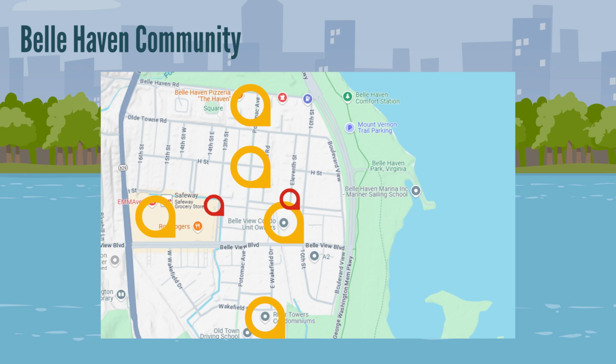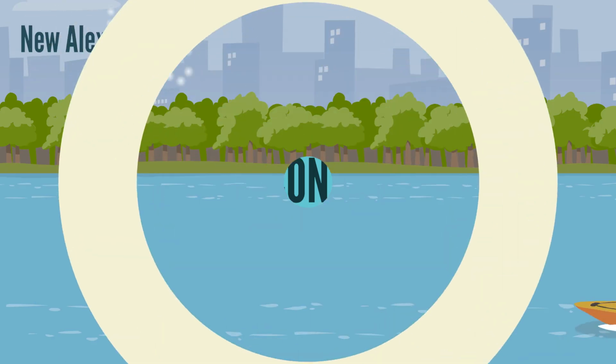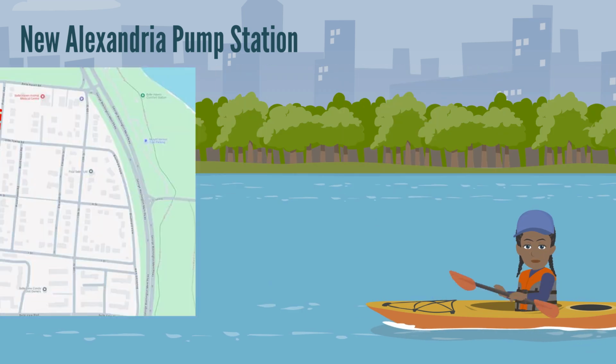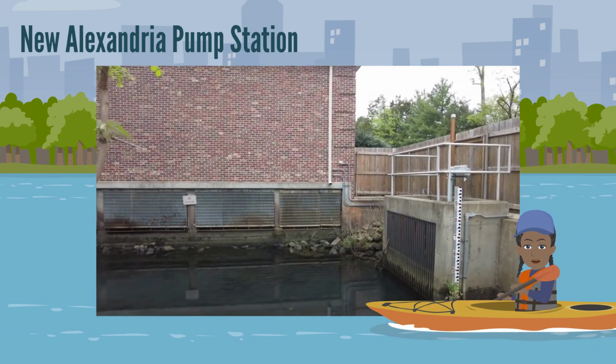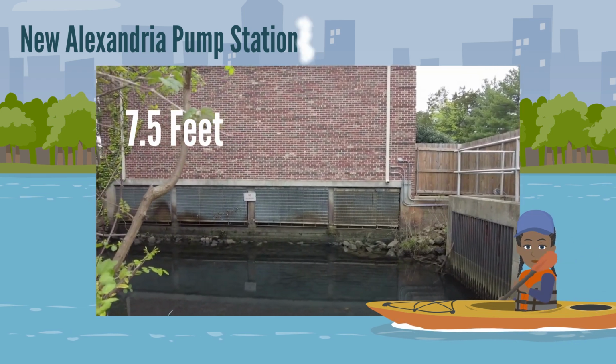The county operates 2 tidal control facilities in New Alexandria, which is the community most at risk of flooding from high tides. The New Alexandria Pump Station was built in the late 1980s and is located in the Bellevue Shopping Center, on the southern edge of the 59-acre drainage area that it serves. This drainage area is protected from tidal events of up to an approximate elevation of 7.5 feet.